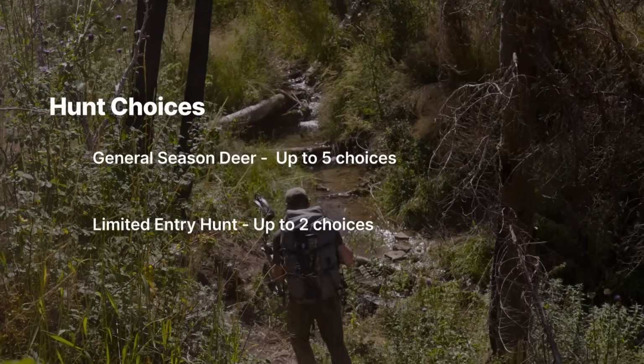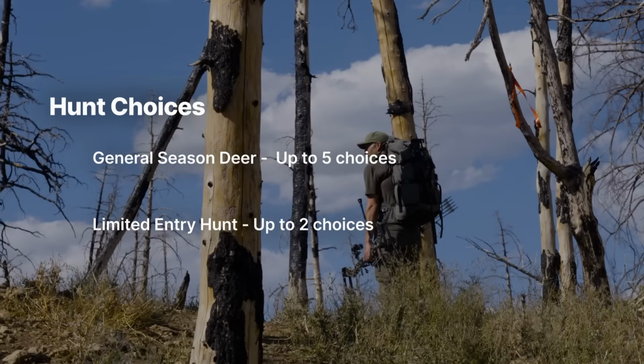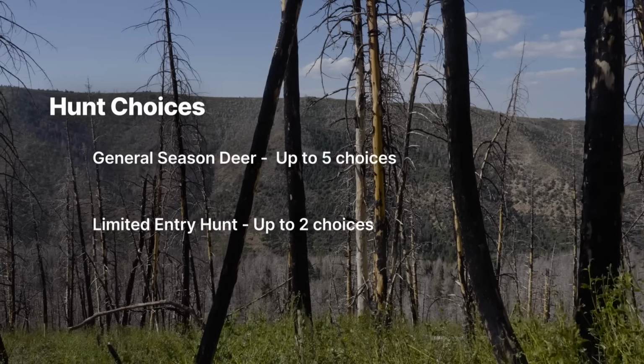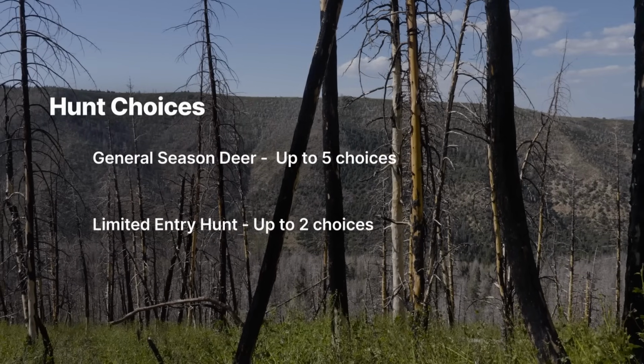Another question I get asked often is about hunt choices when you apply. When you apply for general season deer in the state of Utah, you can apply for up to 5 hunt choices. Utah is a state where they're only going to consider every applicant's first choice before they move to any applicant's second choice. It's actually pretty rare when somebody would be allocated a hunt as a second choice. There might be some occasions for general season deer opportunities. Maybe there are some units that have private land or access issues where some of those could be allocated as a second or a third choice. But generally speaking, it's pretty rare.